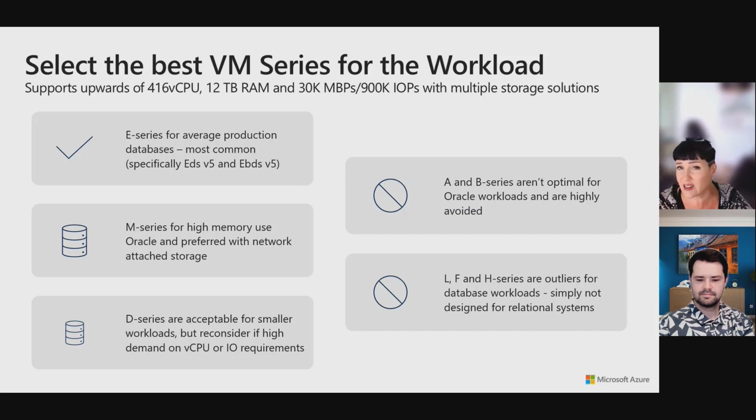And that's when you get into 5,000, 12,000, 30,000 megs per second. We're looking at network attached storage. M series gives us higher memory, but we will only use it many times with network attached storage because they have lower attached storage, actual megs per second throughput. Doesn't work as well for us. So we're always looking at that higher I/O.